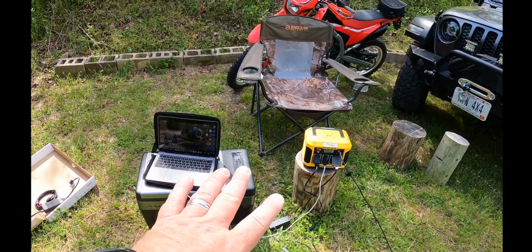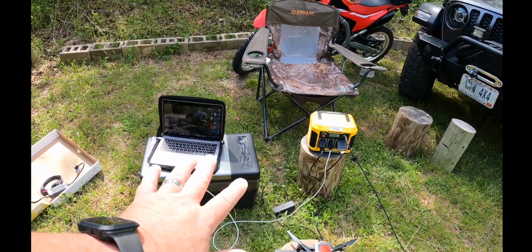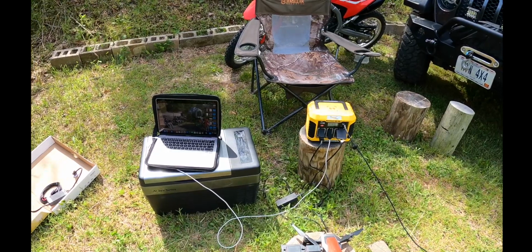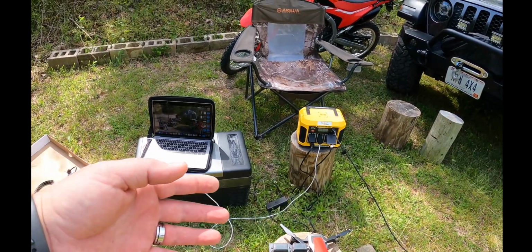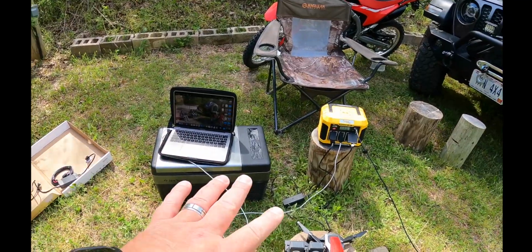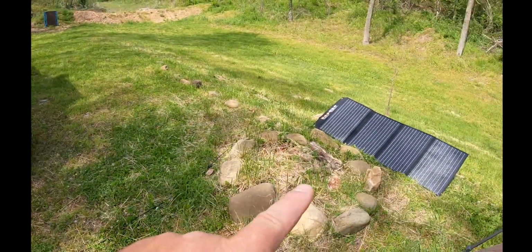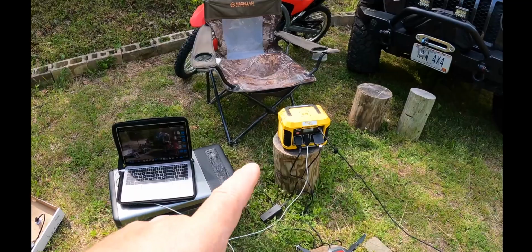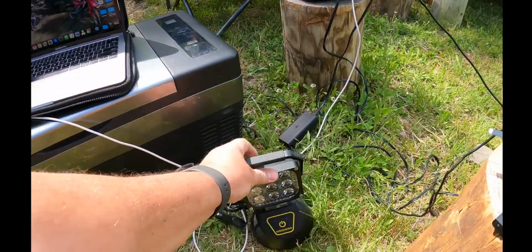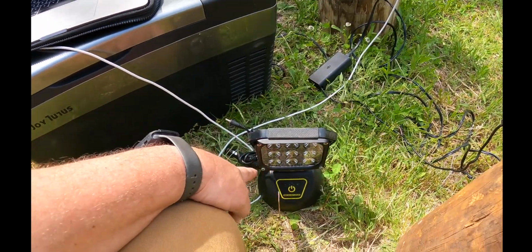I'm probably eating up more power by charging this stuff than I'm actually putting into it right now, but at least I can maintain for a while. And tomorrow when the sun comes out, I want to get this thing fully charged up, and I can run some of this stuff off the panel by itself instead of having to use the battery during the day when we have good sunlight. I also have my camp light that I can plug into it.